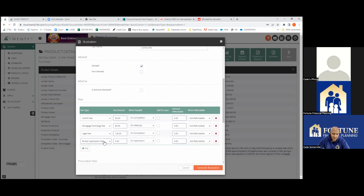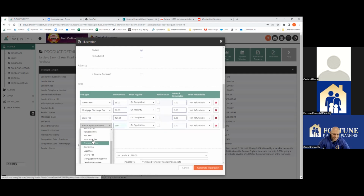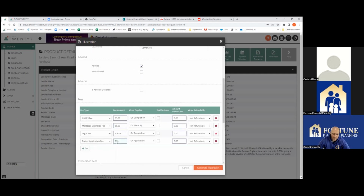But ultimately, don't forget that I'm charging this client a fee as well. So I'm actually charging this client £999 on application for this mortgage. So I've added that in. You can see the application fee. There are several fees that you can add, but in this instance, it's a broker application fee of £999.